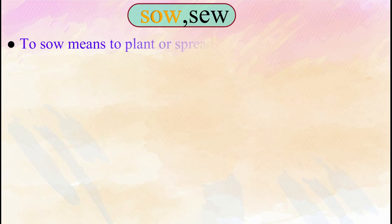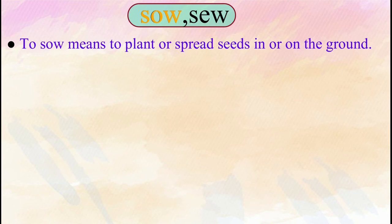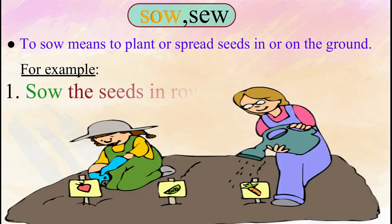Let us understand these two words, S-O-W and S-E-W. To sow, S-O-W, means to plant or spread seeds in or on the ground. For example, please repeat this example after me, sow the seeds in rows.